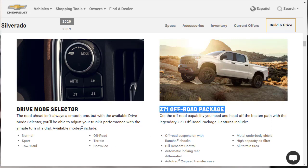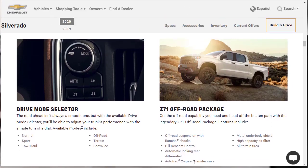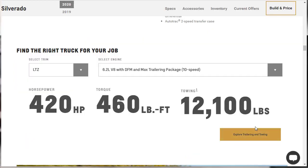And then there's the Z71 off-road package. And I'm pretty sure you can get that on a lot of the trim levels. And the off-road package gives you the off-road suspension and Rancho shocks. You get hill descent control, automatic locking differential. Let me make sure I'm not missing it. Automatic locking differential, 2-speed transfer case, metal underbody shield, high capacity air filter, and all-terrain tires.